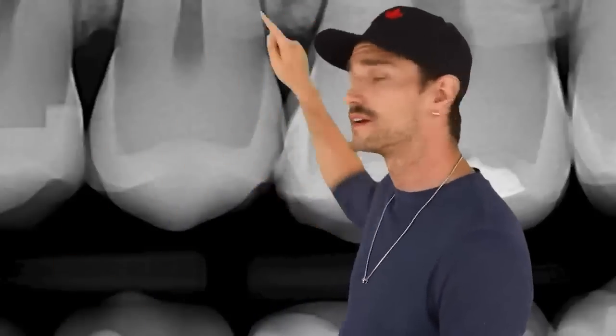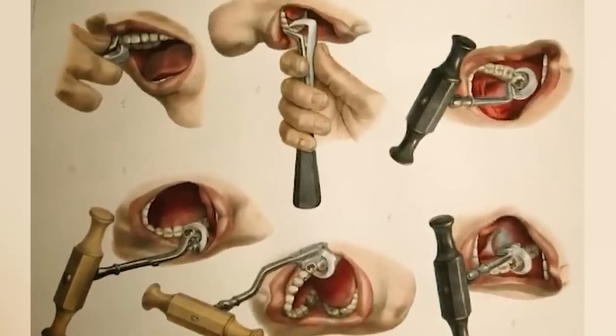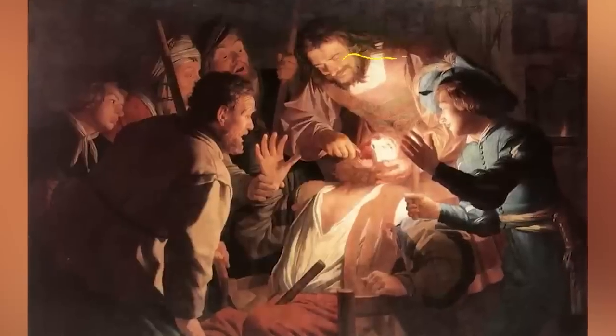Oh, and actual worms and bugs living in the tooth. Yeah, you see this gray area right here? That's a ladybug, right? It's medieval England and things were pretty medieval. Right down to the surgery, and if you had an impacted wisdom tooth, well, that wasn't covered.